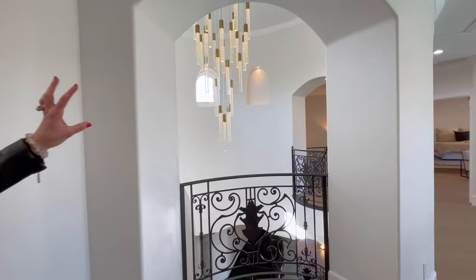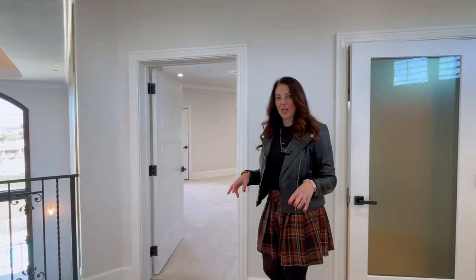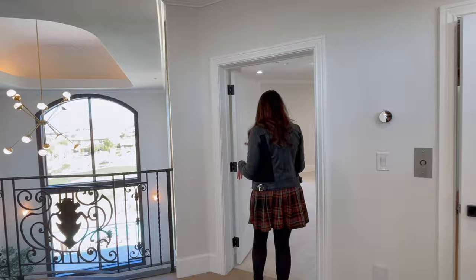So coming off the elevator, and now you can really see that light fixture. I absolutely love that light fixture. It's incredibly beautiful. So just off the elevator, upstairs on this third level, we have the primary suite, and then you also have an additional bedroom space up here. This bedroom space really could be whatever you want.